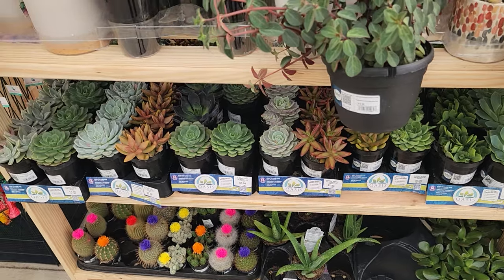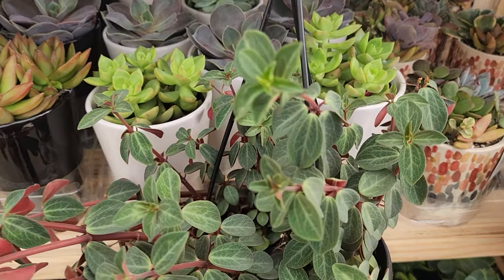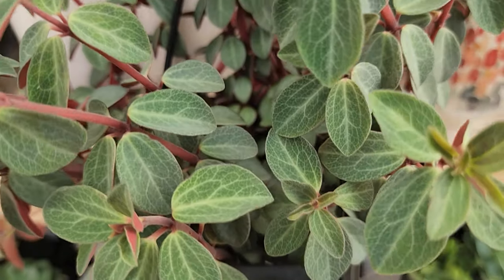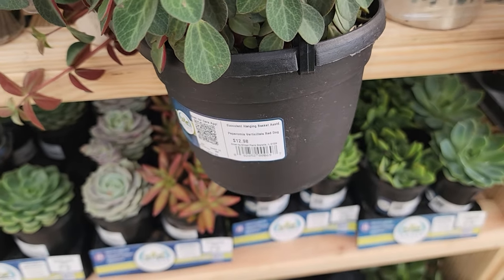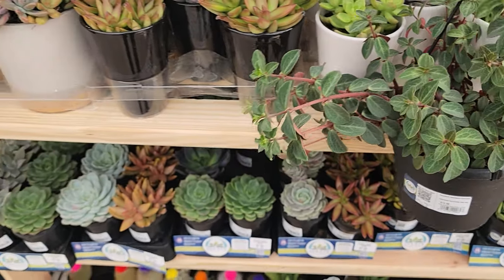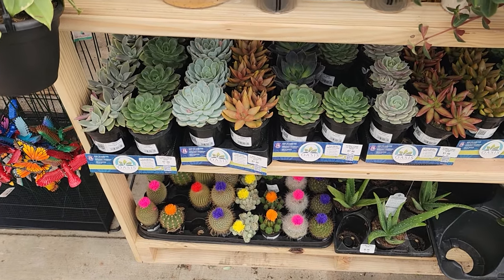And then look at this peperomia here, you guys. If you know the name of this peperomia, please leave it down below in the comments. I never seen it before. I like the pattern on the leaves and the red backs. I thought it was really, really cute. I believe the basket was about $12.98. I don't know if it's a trailing or just an upright growth peperomia, but I thought that it was super cute.